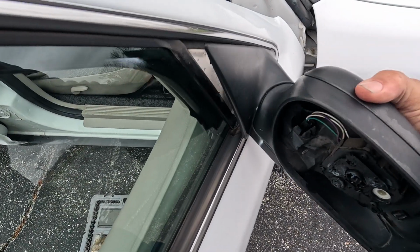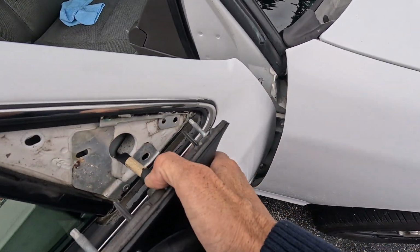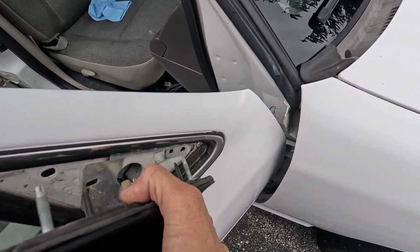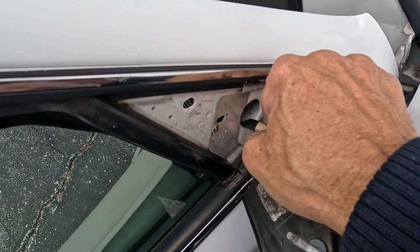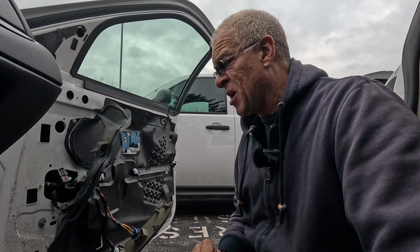All right, those 3 are out. Let's see if we can get this guy to slide on out of here, or will we have to go in through the door panel anyway to undo the... Oh, okay, it doesn't pull out. Well, that's unfortunate. Okay, so the door panel is off now.